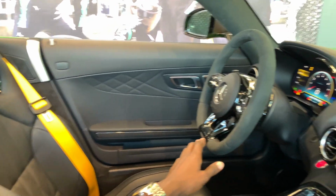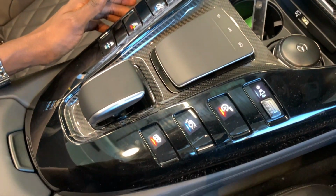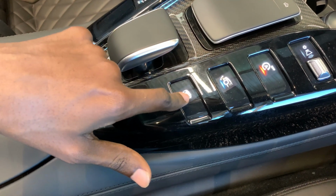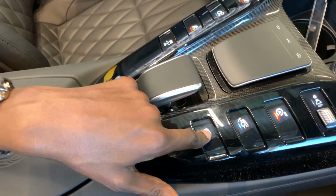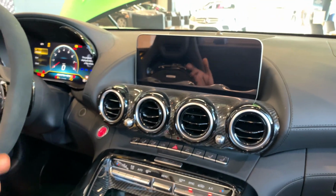So this is the perspective on this AMG GTR. Let me know what you guys think about the interior on this car. You can see the exhaust valves open and close. Check out my other video for the drive, then you'll get to hear how the car sounds.